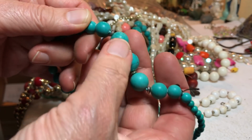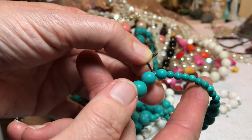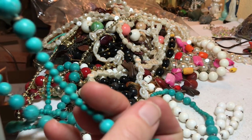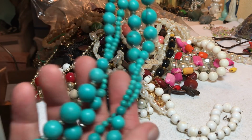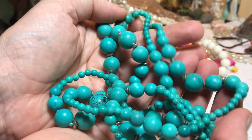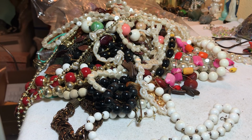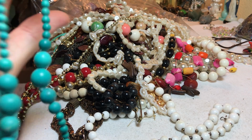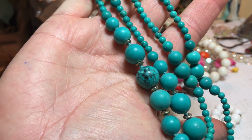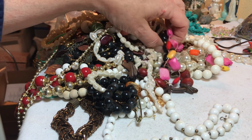This is ice cold. You never know about these colors of stone, do you? Let me just see. It's going to be howlite. There's no copper. It's not turquoise. But it's really pretty, and it's very cold. Graduated pieces. And it's just pretty. Beautiful, actually. So we'll take the howlite and give that to Shelly. She likes that.